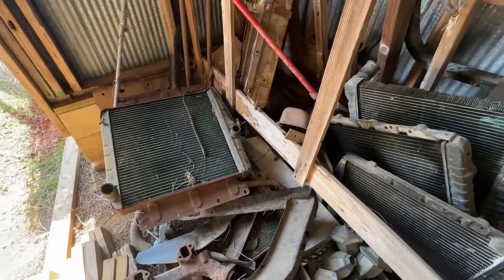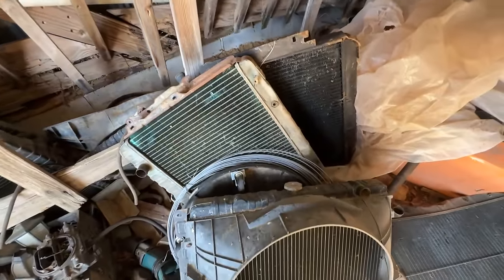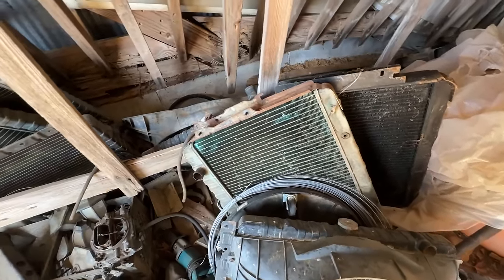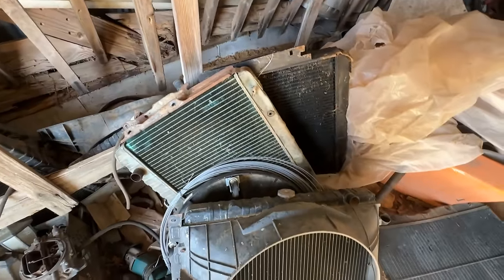So we're back at the old barn here with all the storage stuff in it. We've got a pile of radiators. We're just digging through here to see what we can find. No luck yet. I mean, we see some, but I think the cores are going to be too wide on some of these. So we're going to have to keep looking. But I think we can find something here in just a minute.